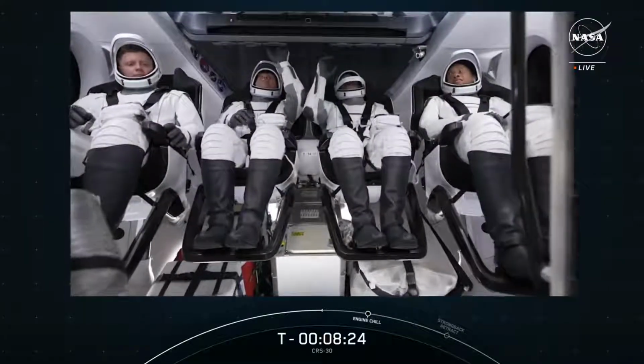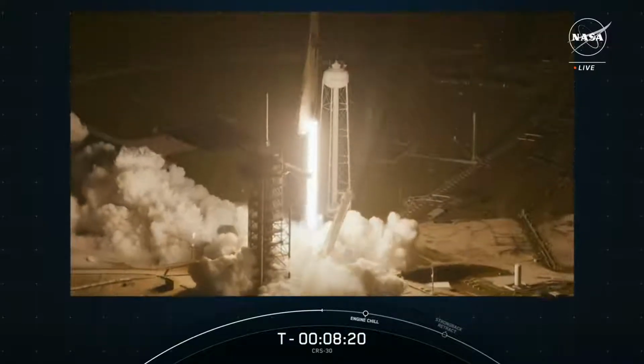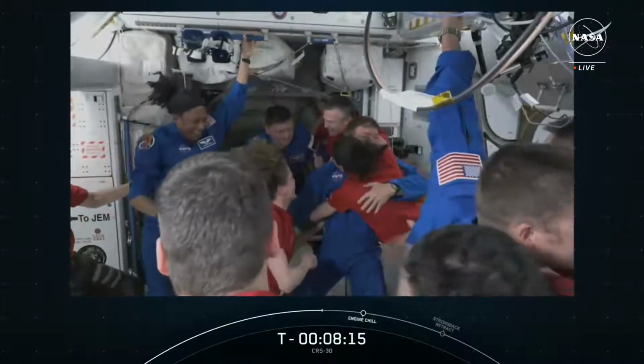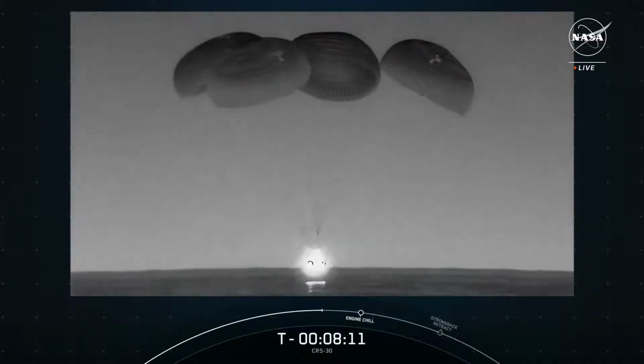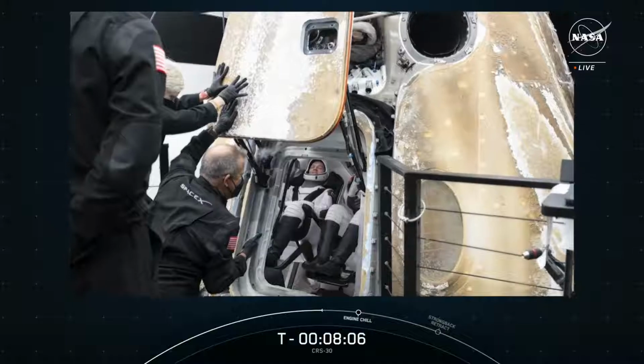A cadre of 4 spacefarers once again launched from U.S. soil on NASA's SpaceX Crew 8 mission. Their arrival began a 6-month expedition on station and relieved the Crew 7 quartet from their half-year stay aboard, who undocked and splashed down off the coast of Florida shortly after Crew 8's arrival.